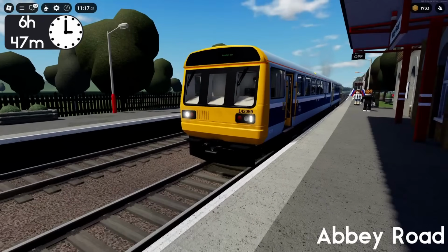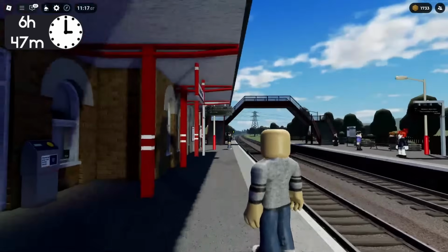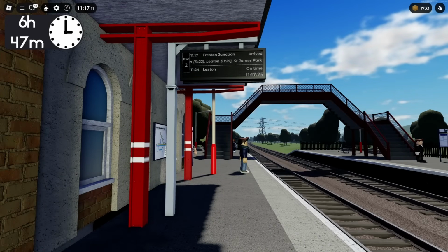There is a pacer right there. It is going to Freston, which is not that useful. There is a train to Leeton behind it. That is not too good. I will see you when I have decided what to do.